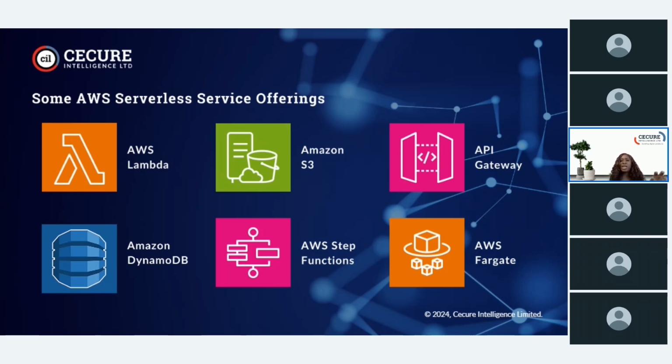Looking at Amazon S3, S3 is Simple Storage Service. S3 is for storing files like images, videos, and any type of unstructured data. So if you need somewhere to keep your user uploaded images or media, you go to S3. S3 is your go-to solution, designed to handle massive amounts of data, and you only pay for what you store.